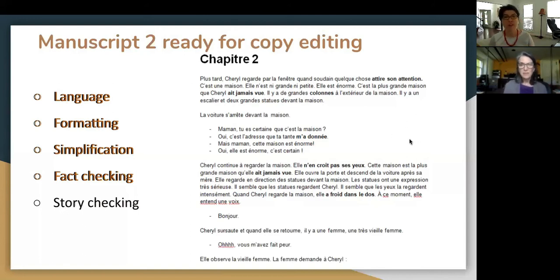In terms of story checking, I know one thing that I caught with this particular manuscript is that Cheryl is with her mother. Her mother is a single mom, and they move into this enormous house. You see it in the first paragraph. It's got columns outside, and there's this giant stairs with statues. So in your mind, you're creating this picture of an old manor, right? But it's just the 2 of them, and it's never really explained in the story why they are even moving into something that gigantic. And so I asked the author, as part of my story checking, without giving the whole backstory, can you just clarify why they move into such a big house? Is it an inheritance? What is the reason? Why are they moving into this really big house instead of an apartment or a smaller house?